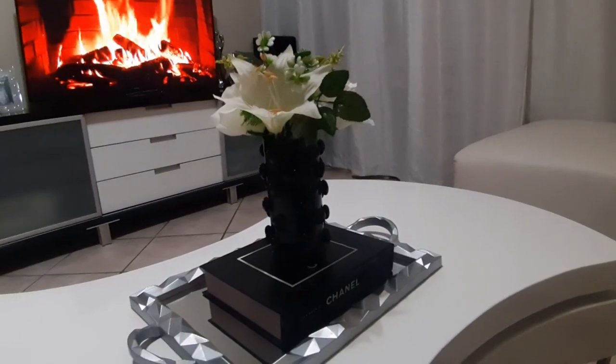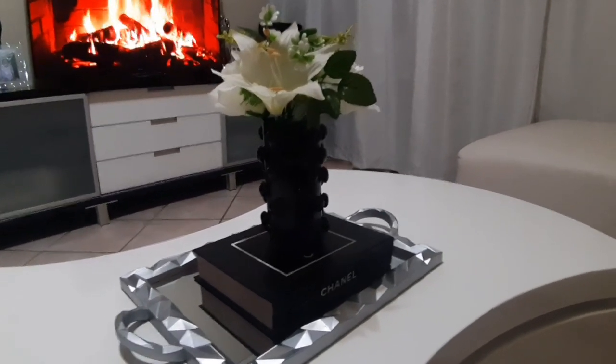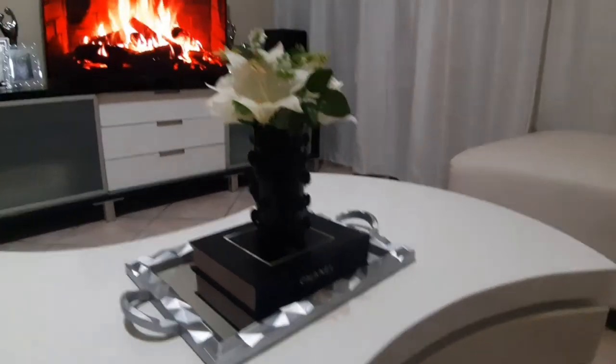So I'm currently obsessed with these DIYs. They just look so perfect and I can't stop fiddling with them because I just really like the way they look together and how they look in the space as well.